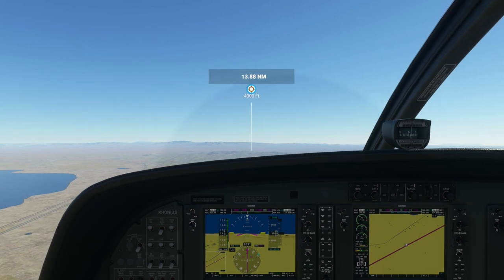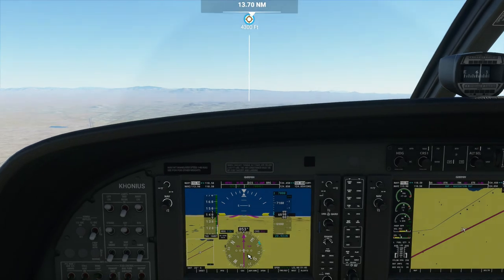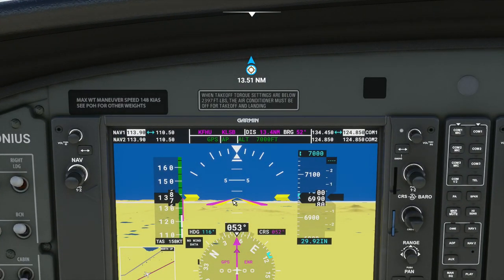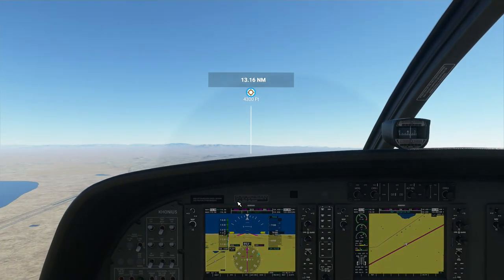Again, I think we're okay terrain-wise with our altitude. Let's just take a look here. I think it's fine. If not, we'll pull up and go over it.